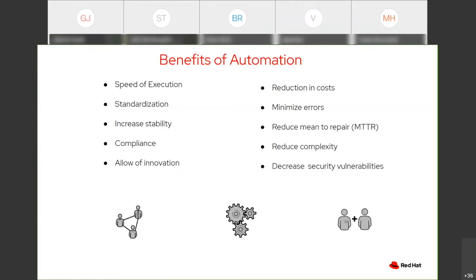Reduction in costs. We often think of reduction in terms of headcount, but that isn't what we are saying. We are saying increase the value of what your people are doing today. Automate the mundane tasks so they can provide better value to your organization. And finally, decrease security vulnerabilities. It's nice that we can use automation to make changes, but what if we can use automation to scan our environments and react to problems and make changes as needed?